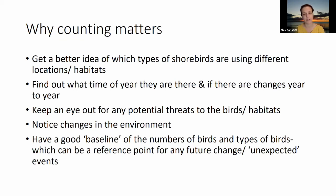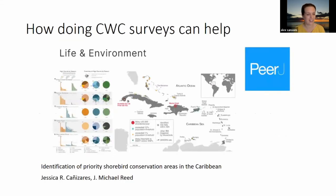But also it can be really useful if something unexpected happens. So just plucking a completely random example, if there was an oil spill in the Gulf of Paria, it would be really useful to have a baseline of how the wetland birds were using the swamp and the mudflats before that happened, to see what happens afterwards. Sometimes you can't predict that these things are going to happen, but if you have the baseline already, it's really great. And a big plug to Jessica.